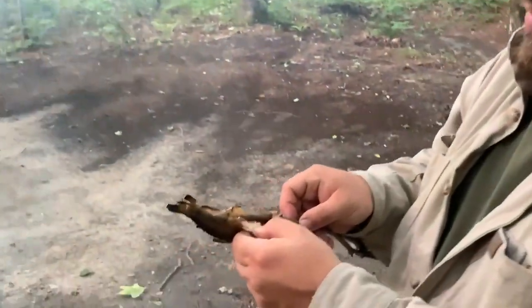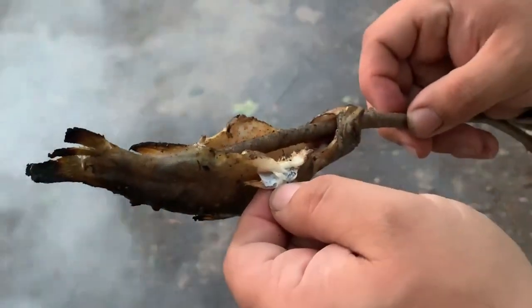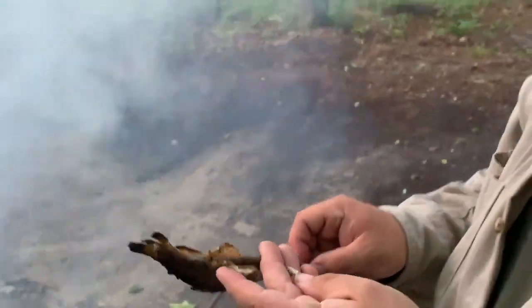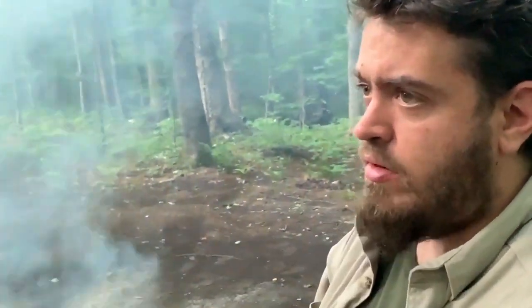He's still a tiny bit greasy. I think he's good to go. Cook it a little extra just to be safe. And there's going to be little bones in here, I'm guessing. And try some of the tail too. That is really, really, really good. Let me cook them a little more. Crunchy.